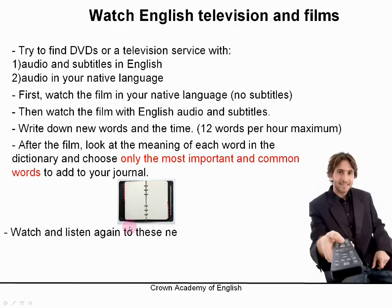And then at the end, watch and listen again to these new words in the film, and you can then listen to the pronunciation and you will see the context. Okay?